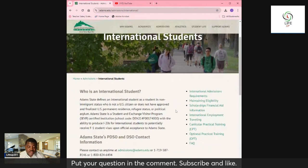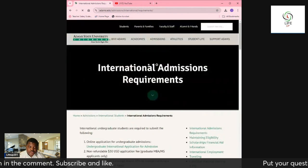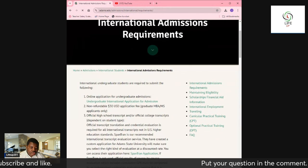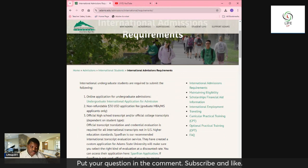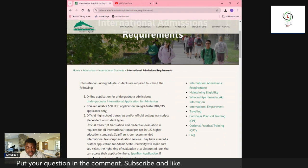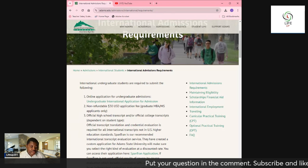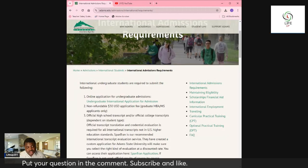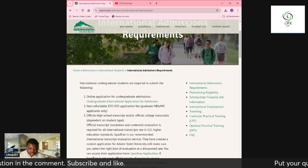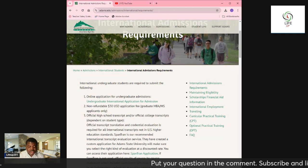So let's look at the international admission requirements. What do they require from you? So you have to do an online application for undergraduate admission. You don't have to do any paper application that you have to mail, which would cost you. It's just an online application. The application fee is 30 US dollars, which is non-refundable.